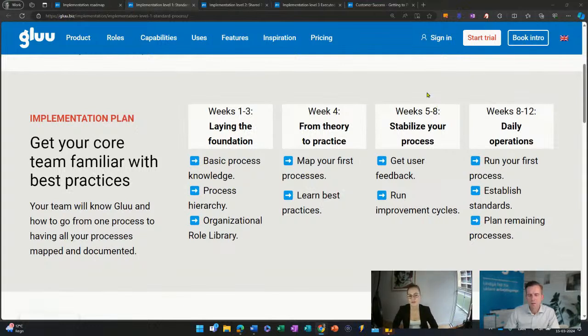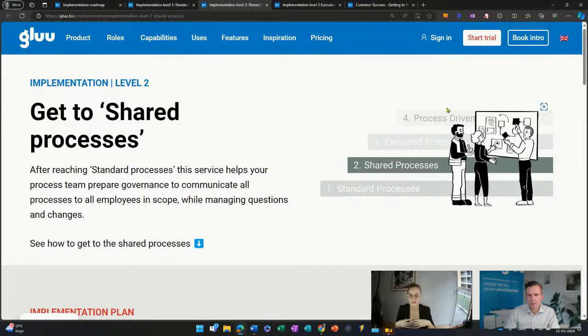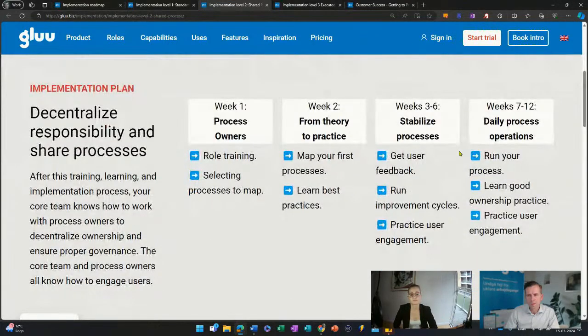Because what comes in level 2 is, say, the integration of the rest of your organization in the process journey. You're onboarding the rest of the organization. So now you laid the foundation, you have all the tools you need, you have the templates, you have everything sorted out. And now you're getting to the next step, which is shared processes. And where level 1 makes sure that you have your process foundation in place, level 2 is focused on involving the rest of the organization.